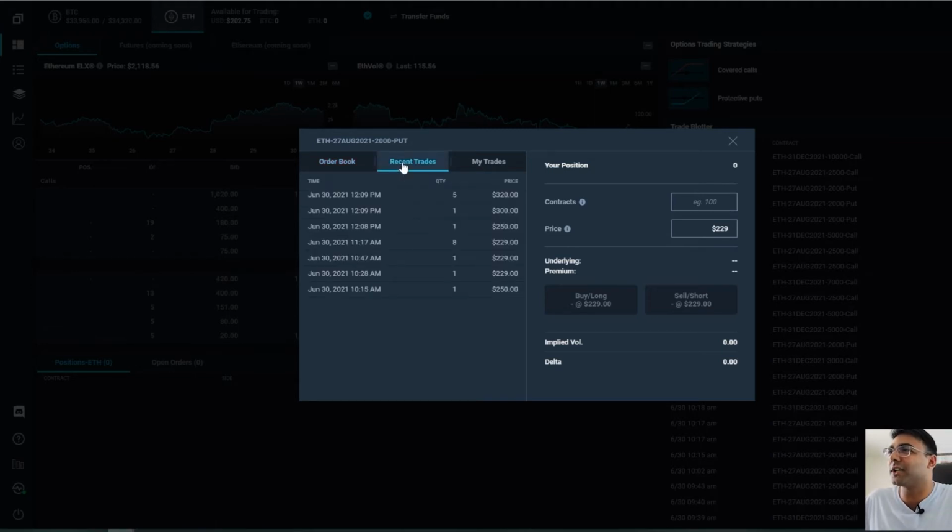For recent trades, you can see 5 of them got filled at this time, and here's the price, the premium they requested. This is actually a very good indicator for what I'm trying to do, because as I can see, the bid on the low end was 229, but if they're getting filled at 320, then there could be a better opportunity here.